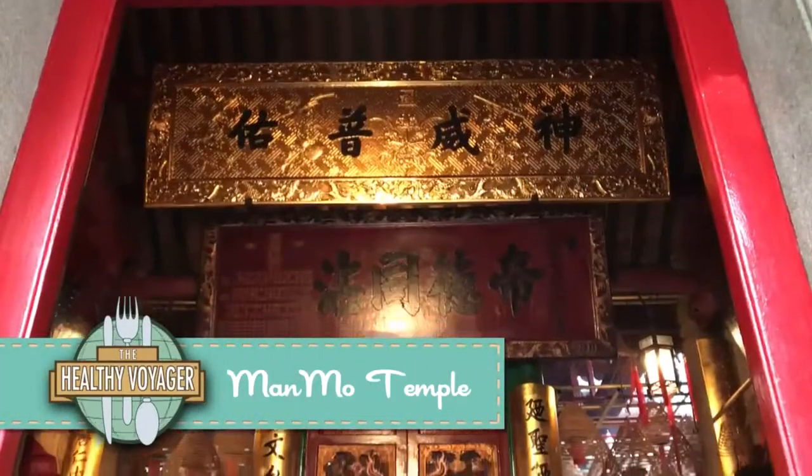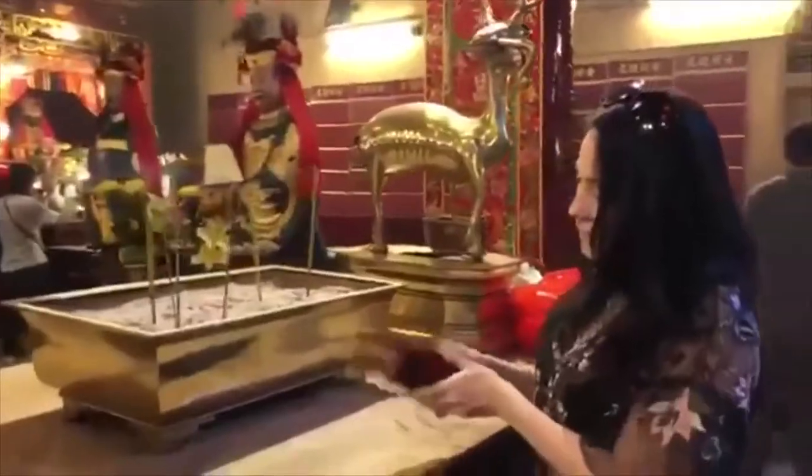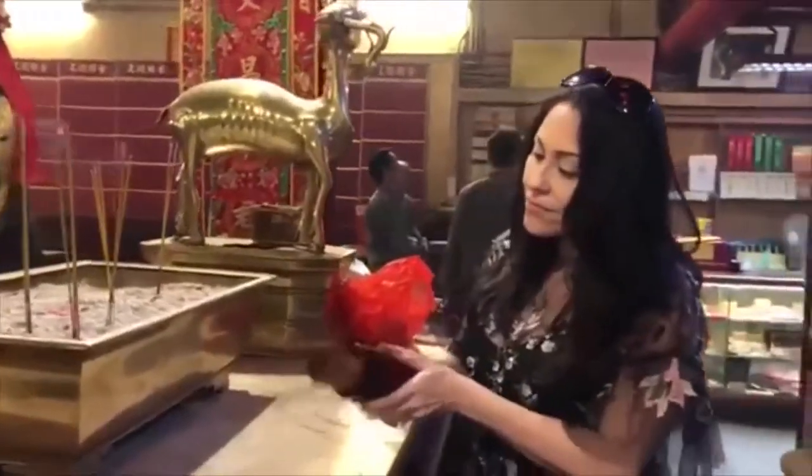Man Mo Temple, located near Soho, is a great example of a Buddhist and Taoist temple built in the 1800s. It's a great place to stop when in the area.